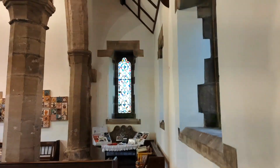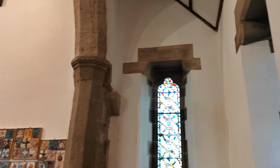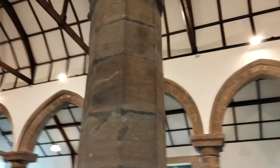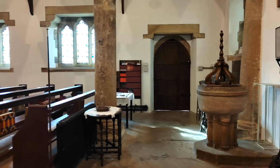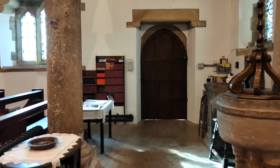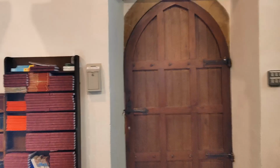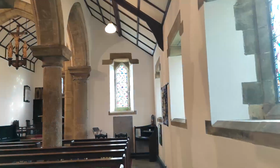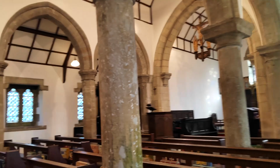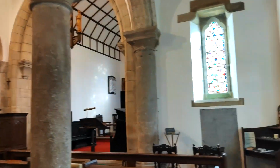And looking back down towards the rear of the church and the vestry. And I'll have a quick look up the south aisle. And down at the bottom, as we can see, the nice arches.